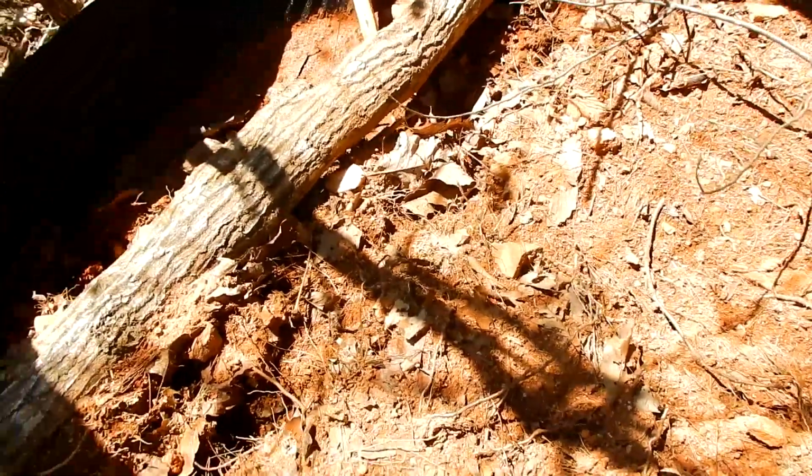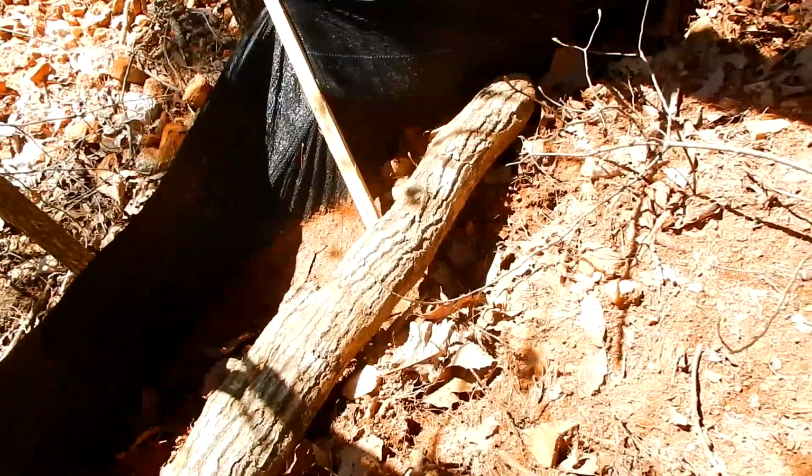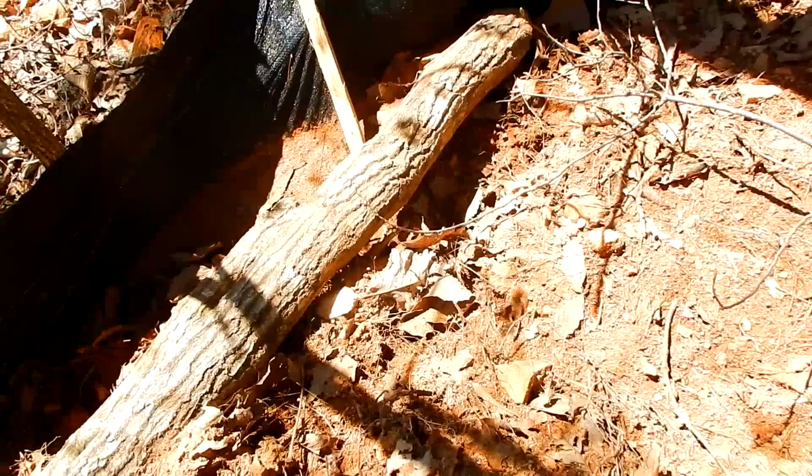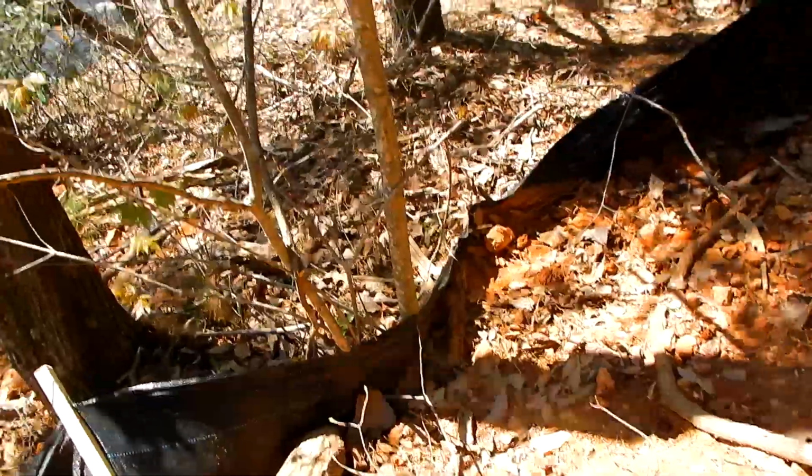I think it just got overwhelmed with soil, but I'm wondering if this tree here, or this limb actually, may have played a role. Hard to say. I might try to move it up to those little small trees right there to give it more reinforcement though.